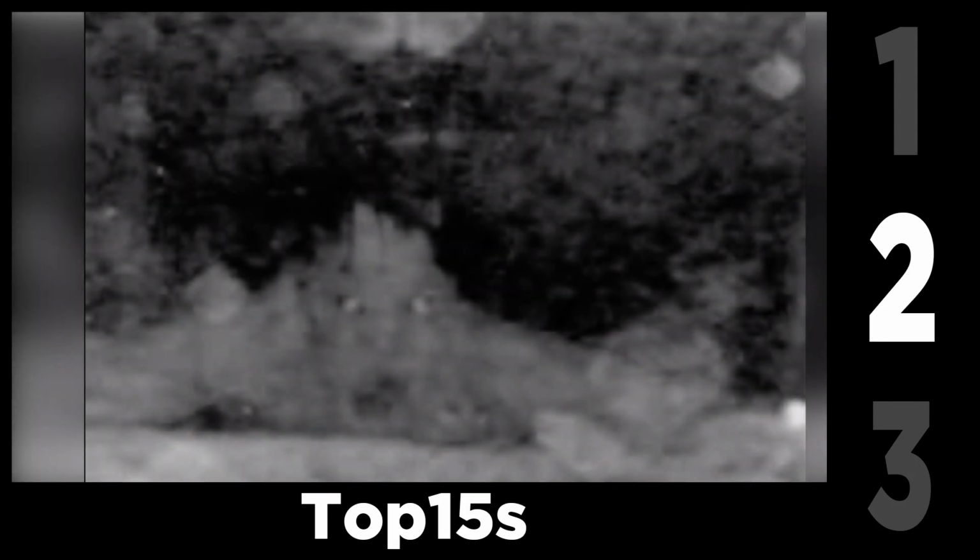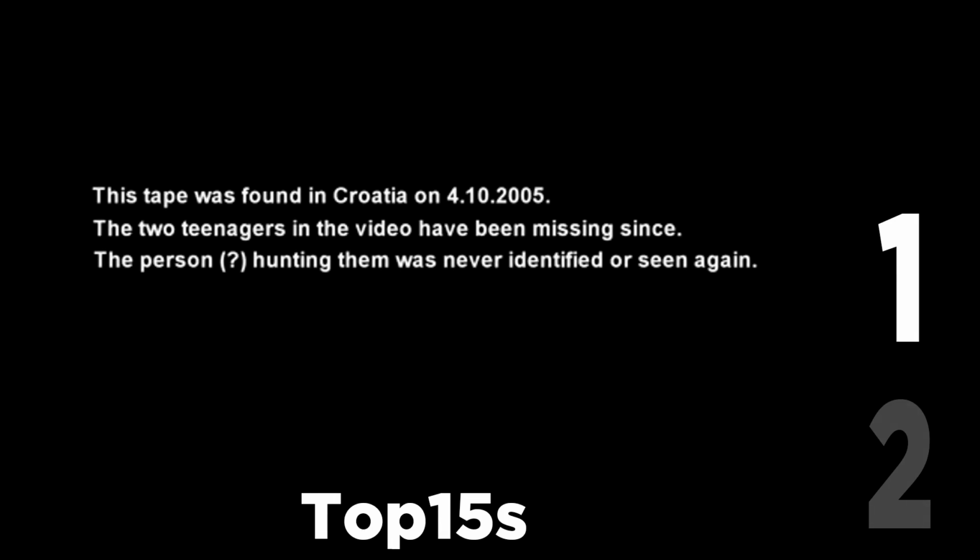A photo from the same scene is also included in the video, and a pretty disturbing creature or being can be seen. Some say it's fake, some say it's a demon, some say it's a ghost. Either way, watching something like this in the middle of the night will make you turn a light on. Just the audio alone is haunting. Number 1, the Croatian Stalking Tape.